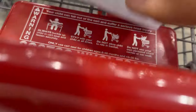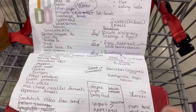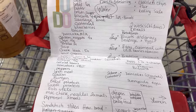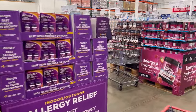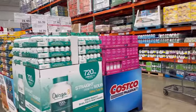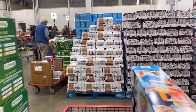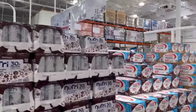All right, so now we are back on the focus on what we need to get. So I'm gonna go ahead and head over to get bar soap first and mouth rinse. All right, so we're gonna head on over here. This is where they have all the vitamins, protein, lots of vitamins. And then I'm gonna go over here and get our mouth rinse. Lots of protein. If you're looking for options, they have great options here.